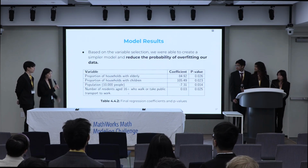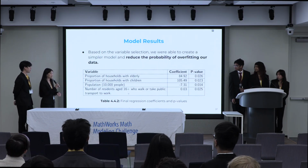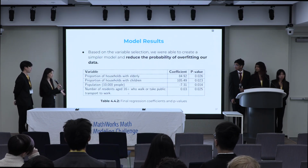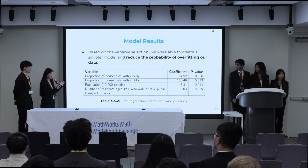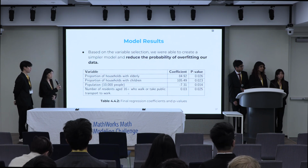Yeah, it actually did confuse us at first because we thought, oh, population-wise, the coefficient is negative. But after analyzing Memphis as a city itself, we also saw that population recently has been declining, which could also contribute to the negative coefficient.